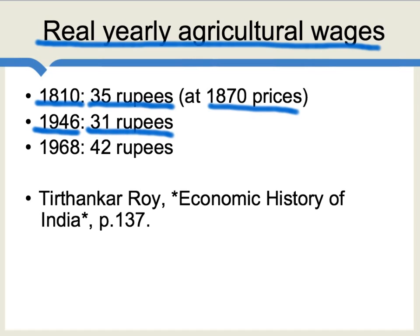And you might ask, what about the 20s and 30s? Well, most of those years still show a common problem: the real yearly agricultural wage is most of the time not above 35 rupees, even though this is well over a century later. Once we cross into independence, however, it's a brighter picture, and by 1968, the real yearly agricultural wage has by then gone up to 42 rupees. That's a sign of some improvement.